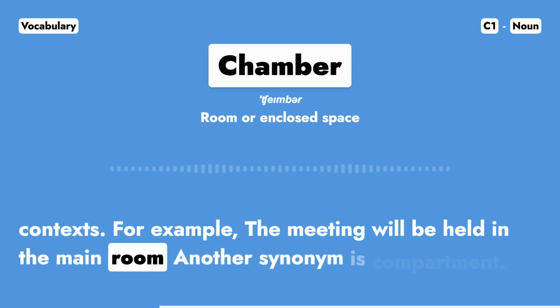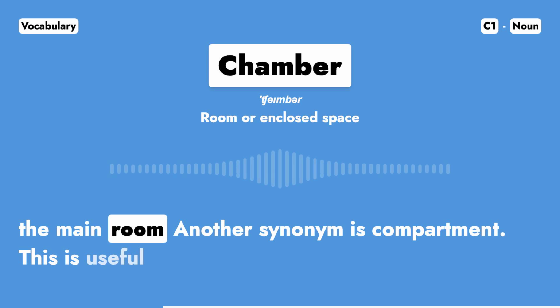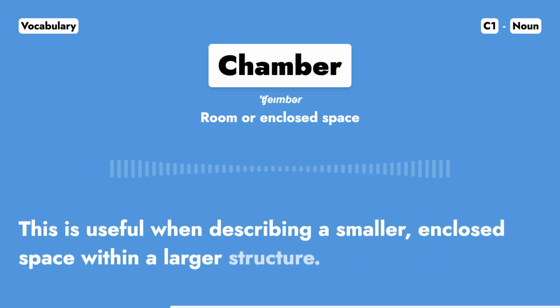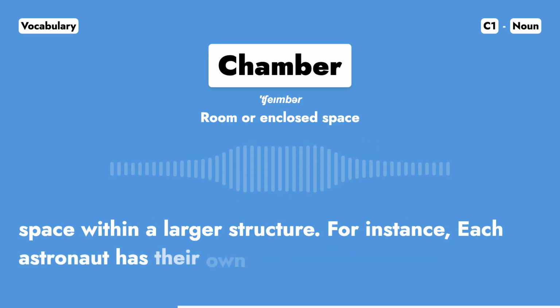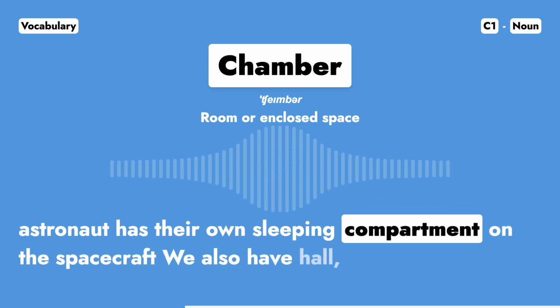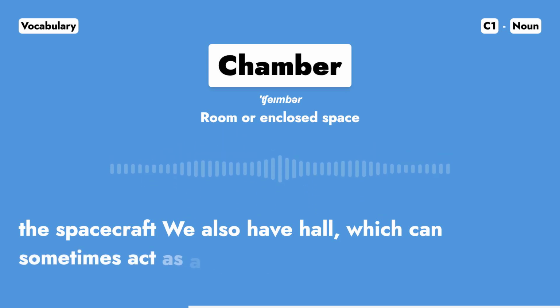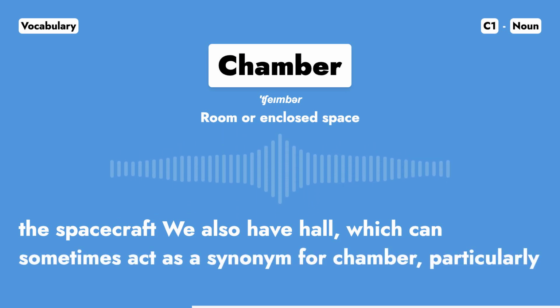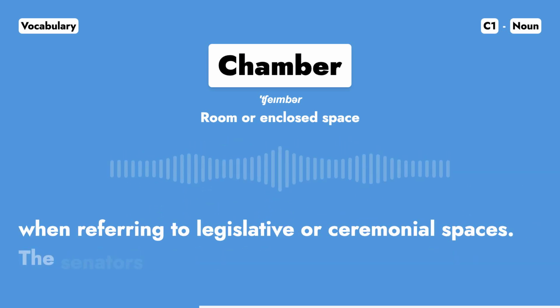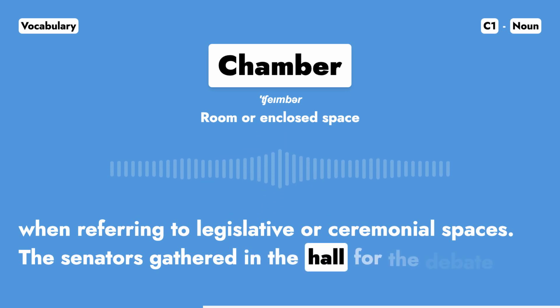Another synonym is compartment. This is useful when describing a smaller, enclosed space within a larger structure. For instance, each astronaut has their own sleeping compartment on the spacecraft. We also have hall, which can sometimes act as a synonym for chamber, particularly when referring to legislative or ceremonial spaces. The senators gathered in the hall for the debate.